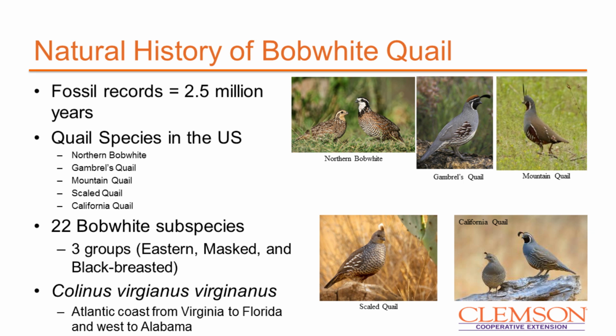If you're one of these people who likes to split everything up and call them different subspecies, I'm not one, but if that's your thing, go ahead. If you follow that, there are 22 subspecies of bobwhite quail in North America, Mexico, and very northern Central America. We have the subspecies Virginianus, along the Atlantic coast. You're going to see them from Florida to Virginia, and all the way into Alabama, and then we start switching into a different subspecies as we move west of Alabama.